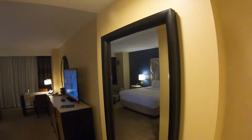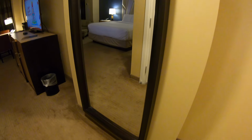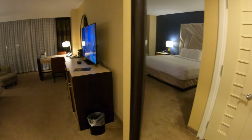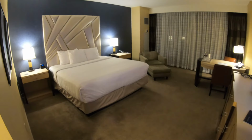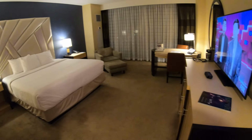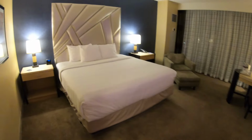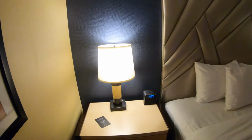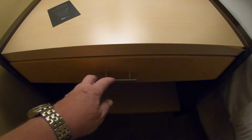I also think the bathrooms in the North Tower are a little bit larger and a little bit more modern. As soon as you walk in, you have this full-length mirror where you can make yourself super handsome, or in my case, just do the best with what you got. For the record, this is a king non-smoking North Tower non-corner room. That's right, it's 9:07 p.m. I checked in really late, but I was really fashionably late.